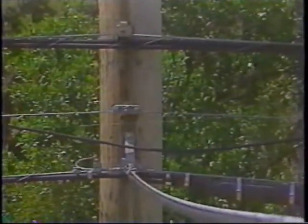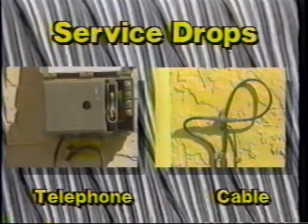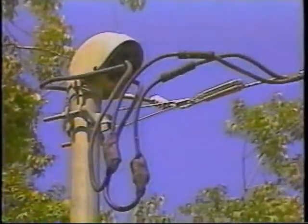Also, look for cable TV and telephone lines with messenger cables and large trunk lines. Learn to identify telephone company and cable television service drops. These lines attach to various locations on a building and are smaller than electric service drops.